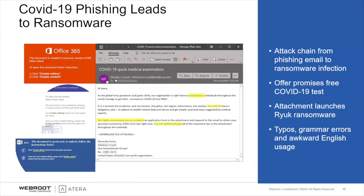Then we have spam itself, and email as a vector for infection. There's no doubt that this remains one of the number one ways that people willingly install malware onto their systems. Again, we see the major players here. In this case, this is the Emotet Trojan, which is extremely prevalent and often used as a gateway for additional infections, whether that's TrickBot or other ransomware. We see that this particular infection largely distributes itself through email.